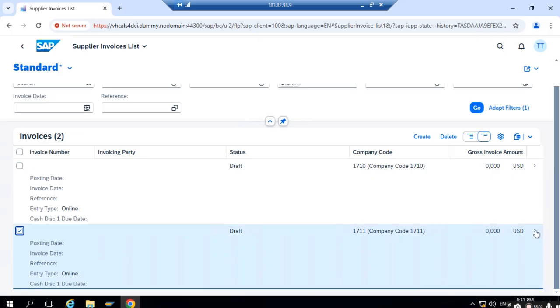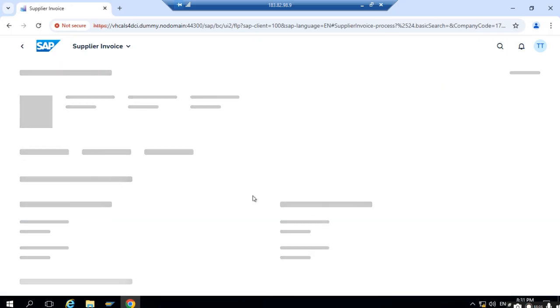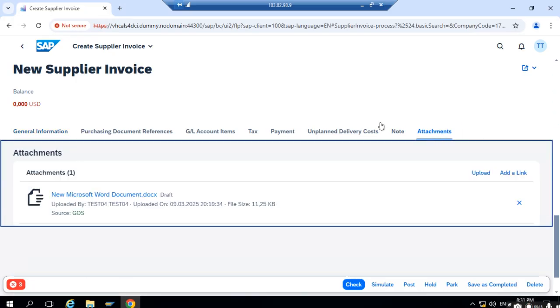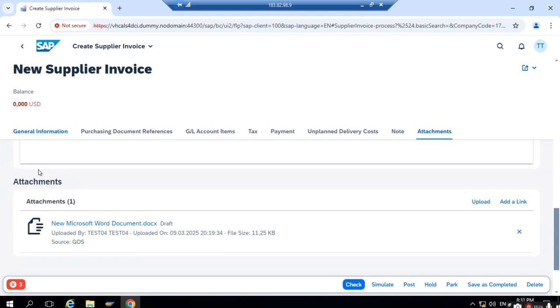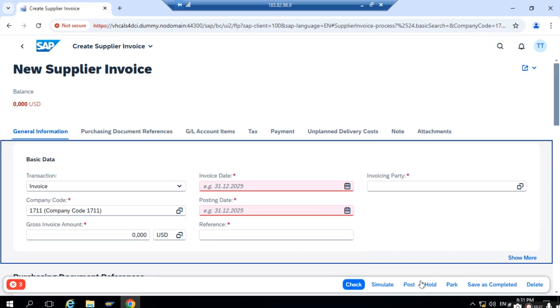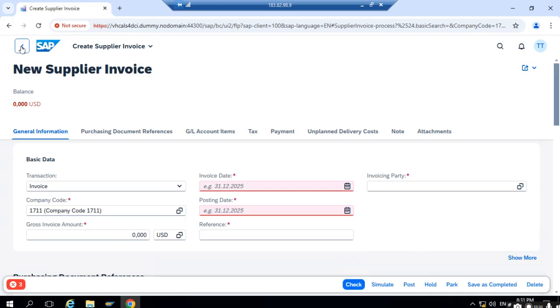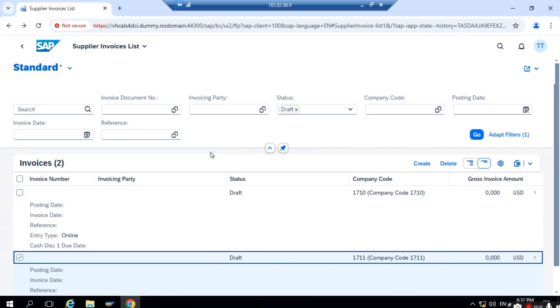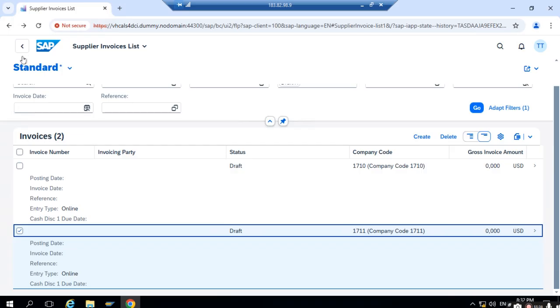So they can open this draft invoice, and it will redirect to the create supplier invoice application. If you go to the attachment section, from here they can download this invoice, or they can verify information from this invoice copy and enter the relevant information. They can punch this vendor invoice document in the system. So this is how we can create an invoice in the system by using that draft invoice copy.